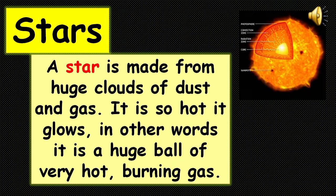Next, we will be looking at stars. These are not the twinkly little things we imagine in nursery rhymes. A star is made from huge clouds of dust and gas. It is so hot, it glows. In other words, it is a huge ball of very hot burning gas. So stars are not actually the stars that we imagine. They're basically a big ball of gas, like a big ball of fire that is shining so bright and is so hot up in space that we can see it here on Earth.